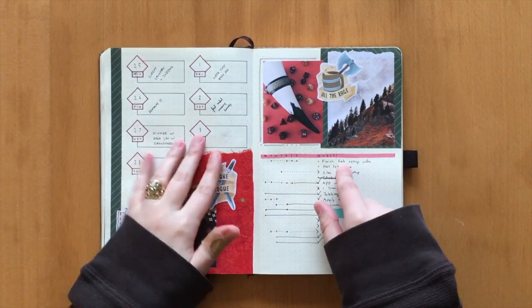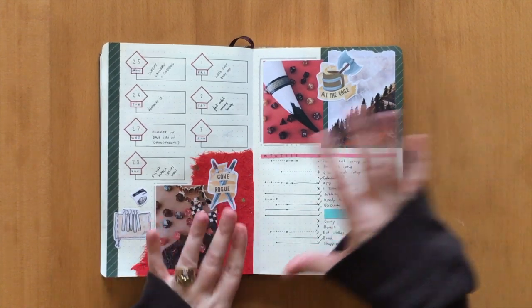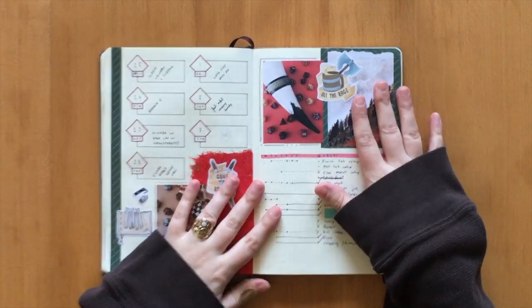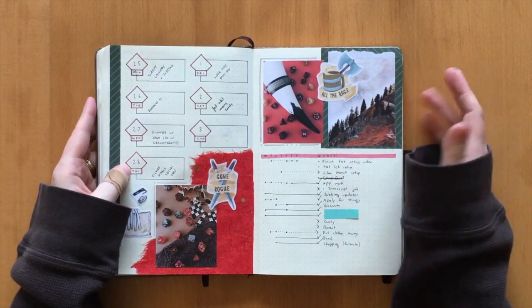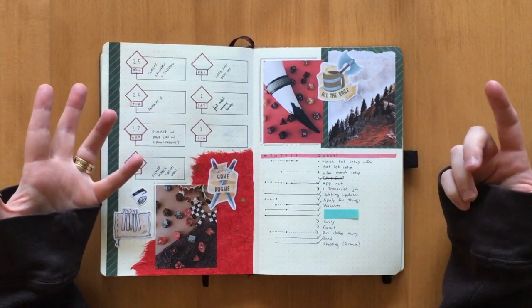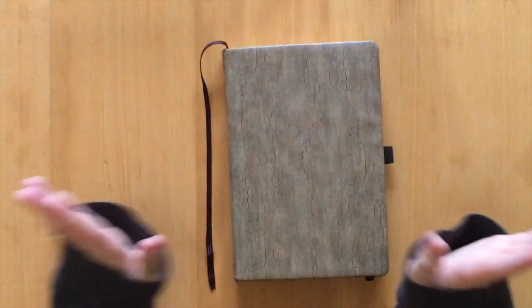And you can see I used red highlights and a little bit of gray instead of my other theme colors, and I love how this turned out. And that is the last spread I have for February, so I'm just gonna jump cut you on over to the voiceover, and I'll talk to you guys later.